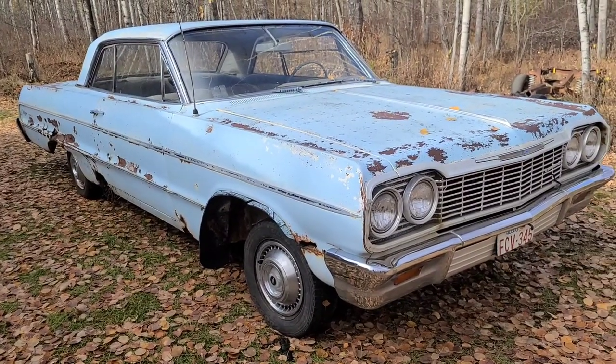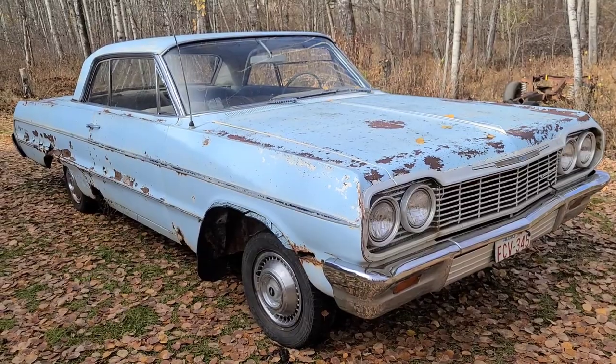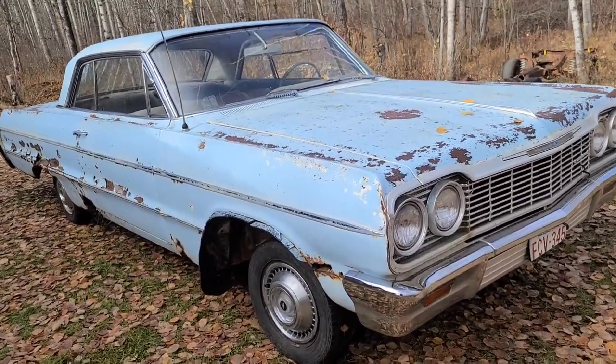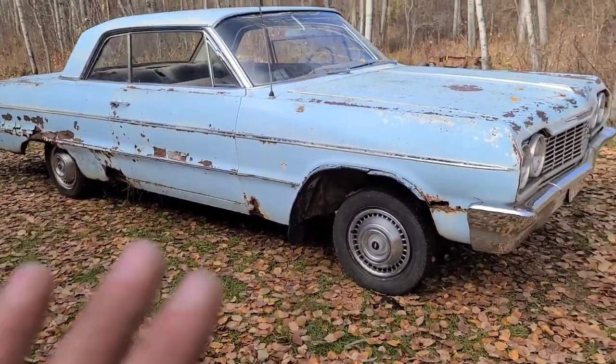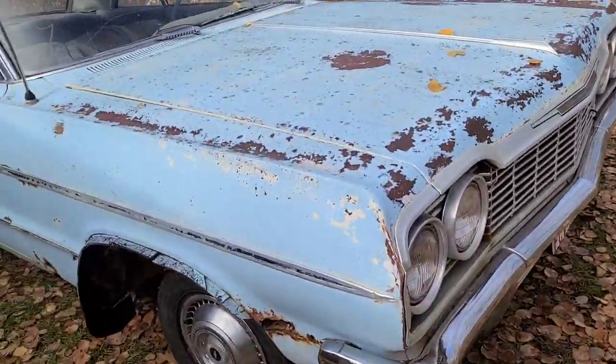Bob's Impalas is another one. I forget if Bob's Impalas is still around. Yeah, I don't think Bob's Impalas is around no more. Eckler Chevrolet is the other one who's got an abundance of Impala parts that you can get for these cars. So, yeah, that's pretty much the exterior of the car.